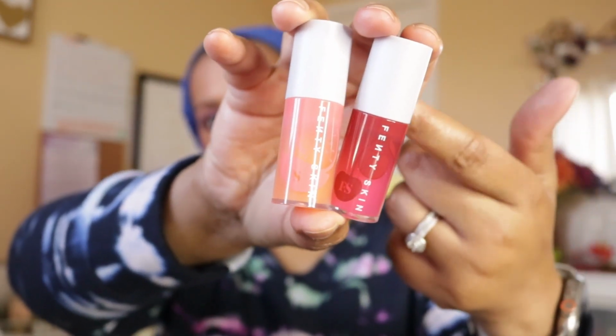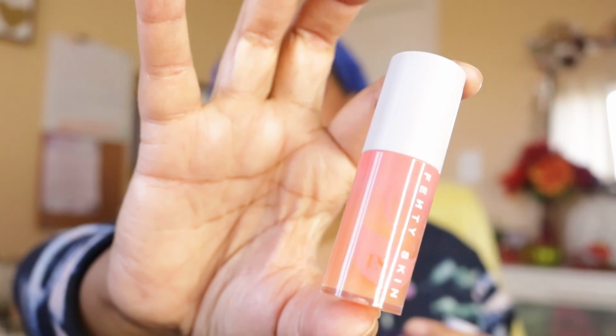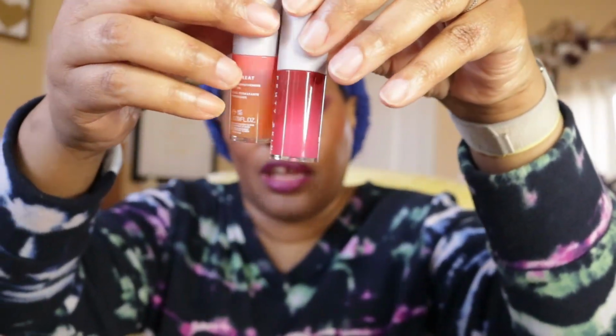This one is my absolute favorite, but now she has a new scent, and this one is called Kalahari Melon. This one smells really good, and of course the formula is the same, so I really like this one. And I also of course like my favorite, which is the Barbados Cherry. So this is the one that I was scraping the sides of, so I'm glad to have both of these. I'm actually using this one now, and the other one is just kind of staying in the box.